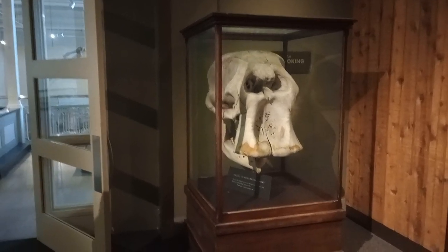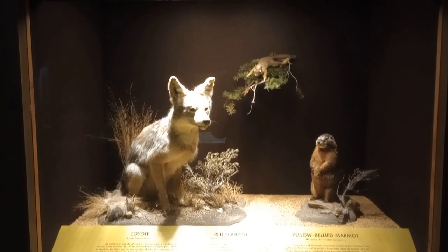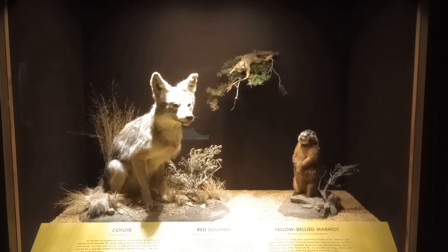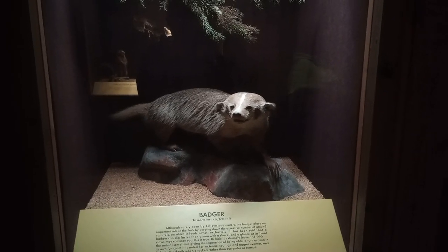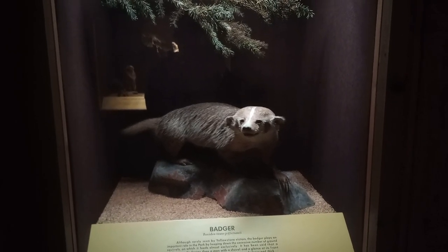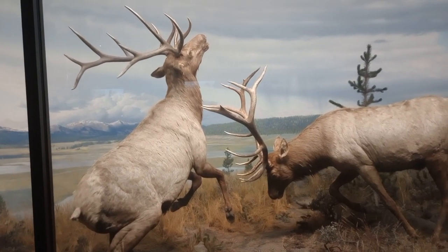Look at the skull of the African elephant. All this must be his tusk. Wow. It's so sad people are killing them just for those. Wow. The badger. That is super cool.